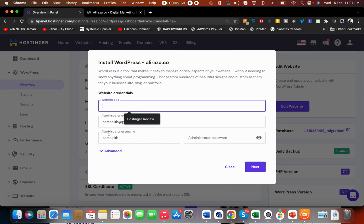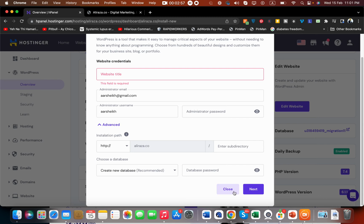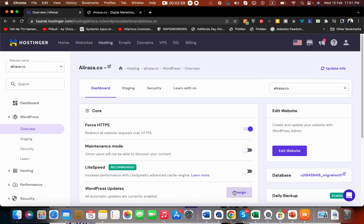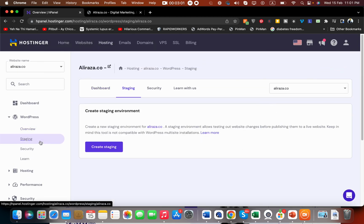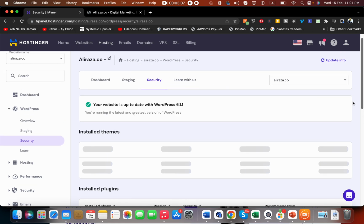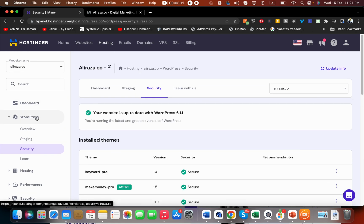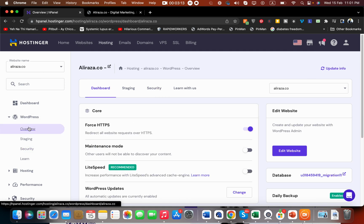You can write the title over here, username, password, and the directory where you'd like to install, and it's just a click of a button to install another WordPress. You can also see staging, you can monitor your security, and you can look at the themes. What I like further about Hostinger is that they constantly monitor my security as well, and they constantly monitor the plugins I use for any safety concerns.